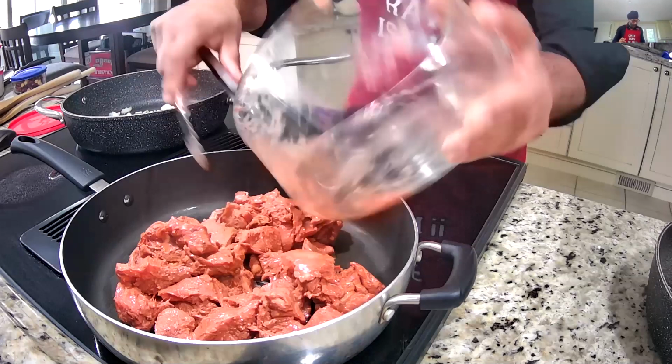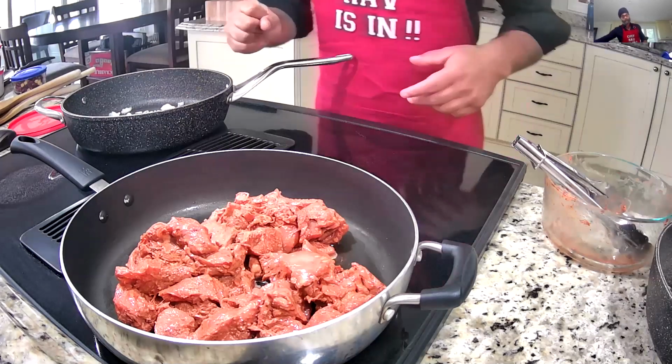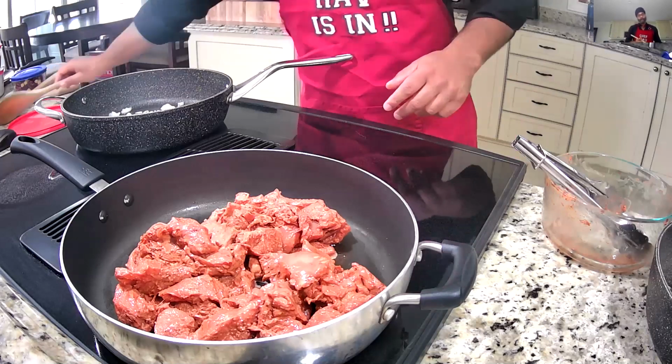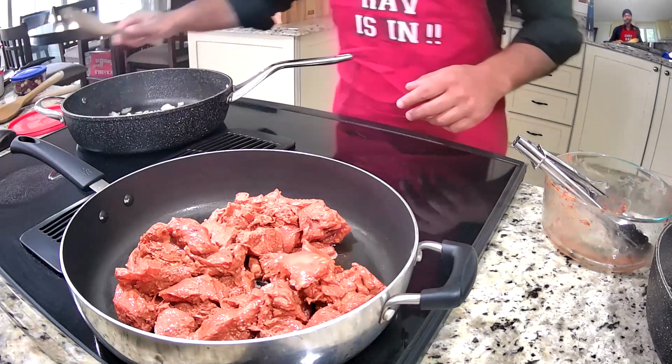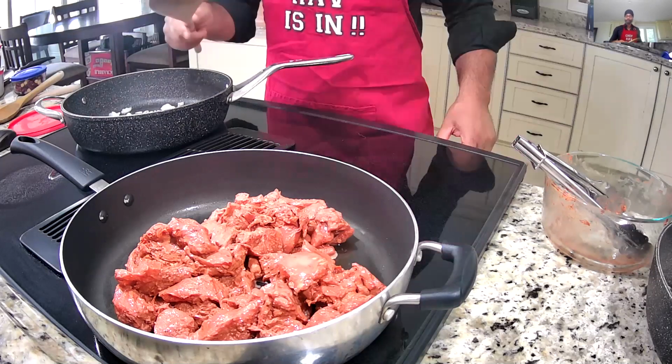Now I want you to turn it on high heat. So we're going to sear this. We're not going to fully cook it. We're just going to sear it on high heat. And we're just going to set it aside until we make the base curry. So turn your pot on high heat, and then we're going to sear the chicken, and then we'll set it aside.